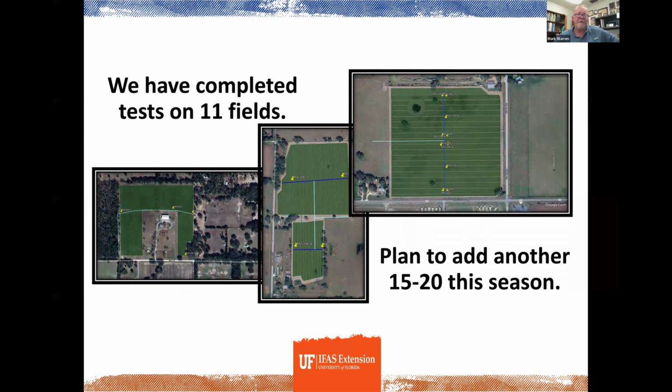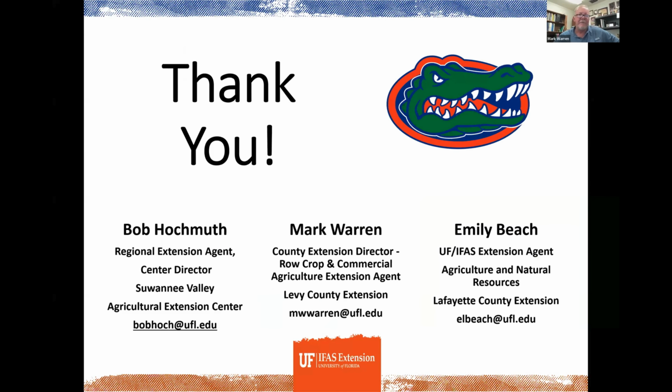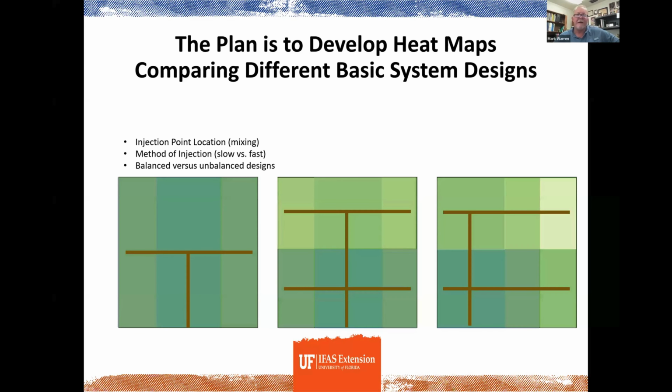Just looking at different system designs, are there some that are more efficient than others? Ultimately, go to the next slide, what we're hoping to be able to provide, and it's animated too. Again, I'm sorry. Click, click, click. Hopefully, eventually, we'll be able to provide some type of a heat map that we can show farmers where their fertilizer is ending up in their field and maybe be able to advise them a little bit on better system designs to make these systems more uniform in their delivery of the fertilizer. And I think that was my last slide.